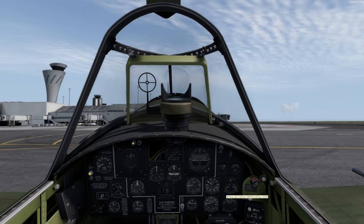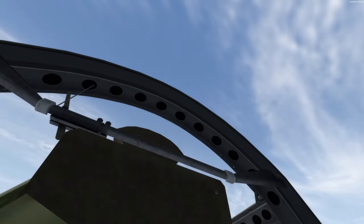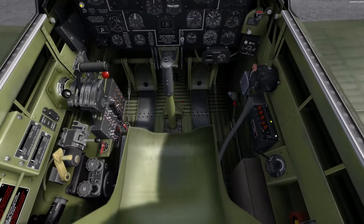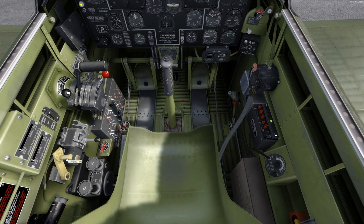The other thing we'll do before we take the runway is we'll close our canopy, which you do by grabbing that right there. And this is our aileron trim, that's neutral. Our rudder trim is neutral. Our flaps are up, they're right there, that's good. Landing gear, you know, be nice if this switch worked. There, it's down.